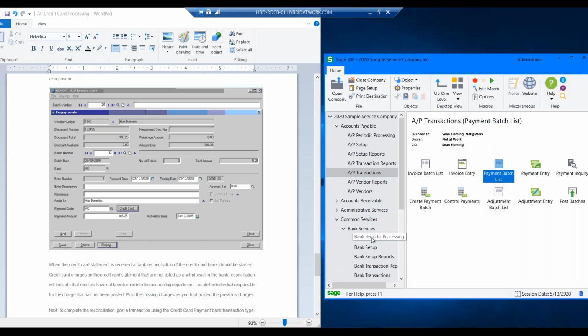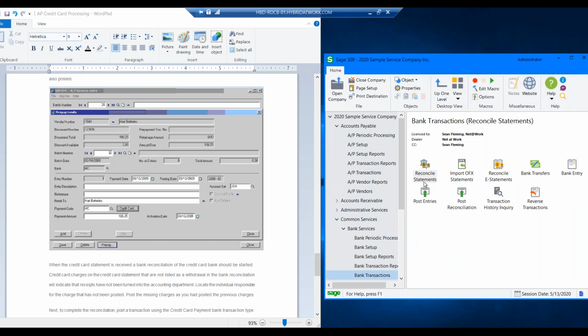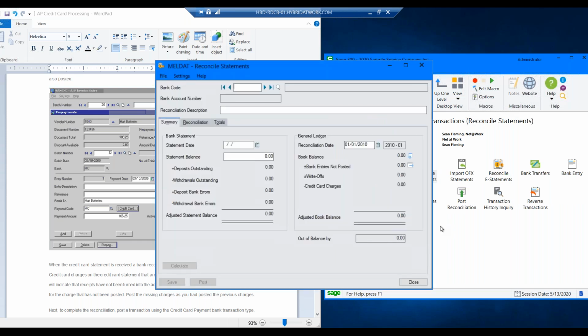Then I would go into my bank services, reconcile my statements, bring up my bank. A little ahead of the game here. Really, I would be doing my April one. And then I put in my statement balance.